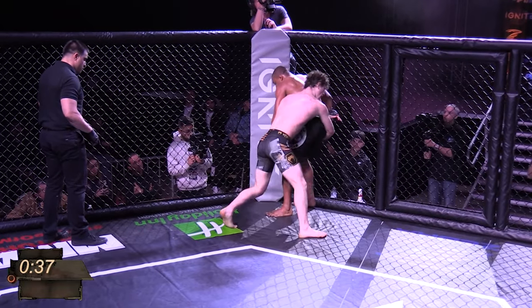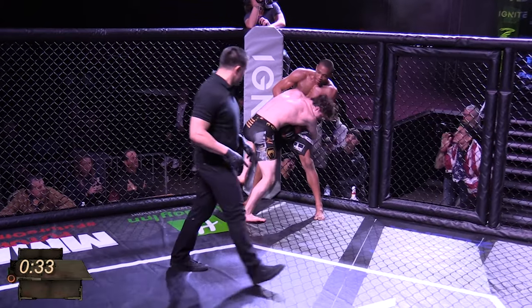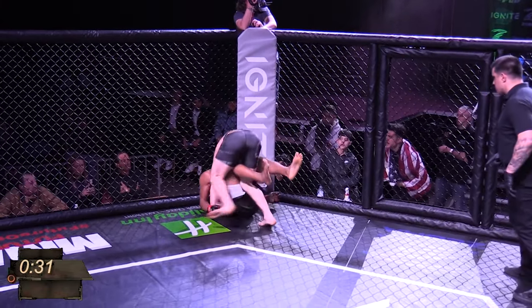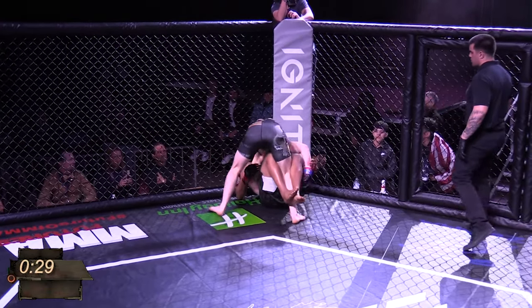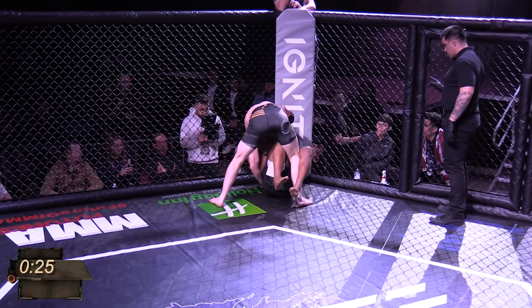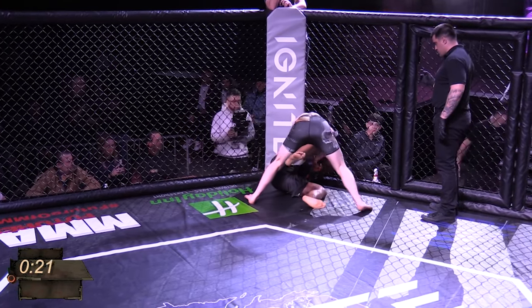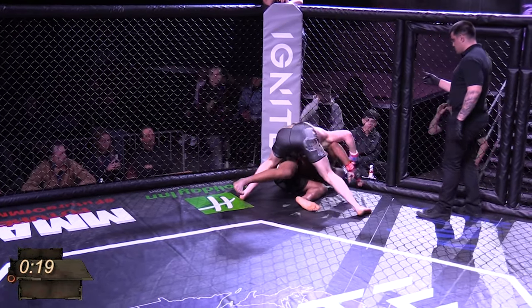He's got the hands broken now. Digging an underhook. Oh, back down to the mat. Good job by Sneve. I don't think he expected that he'd be the one going for all these takedowns. That's a great adjustment in game plan.